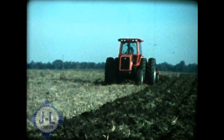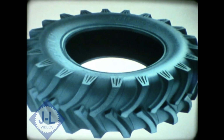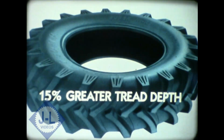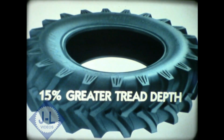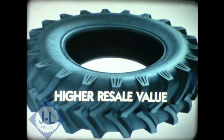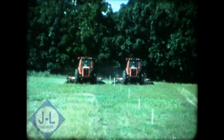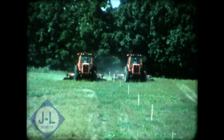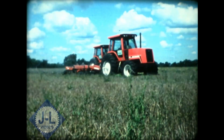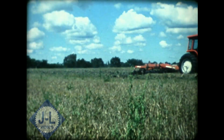But performance in acres per hour is just one part of the equation. Other factors should also be considered. For instance, radial tires normally have tread depths 15% greater than bias ply tires. That, plus new rubber compounds and reduced wheel slip, can add up to some 30% greater tread life. That often shows up at trade-in time, so resale value is most likely higher. In addition, recent radial tire tests at North Dakota State University indicate a marked difference in fuel economy, some 4 cents per acre. The university calculated that these fuel savings alone would pay back the price difference of radials in 945 hours, about 2 years' work for the average tractor.